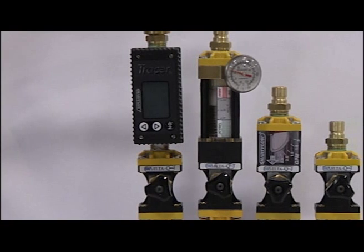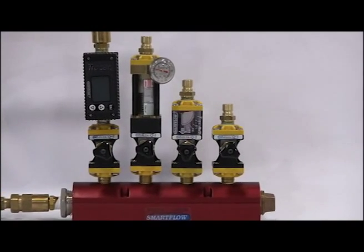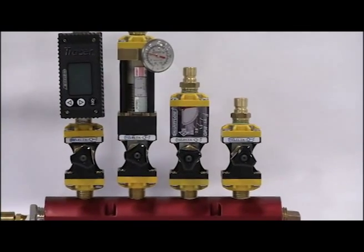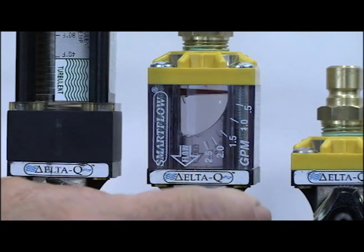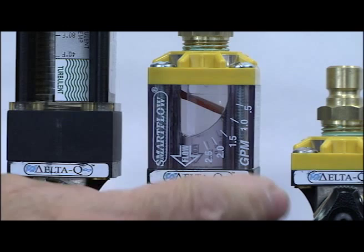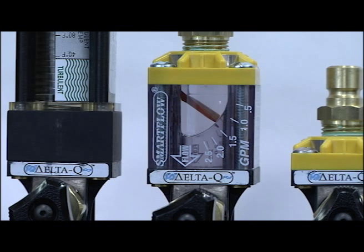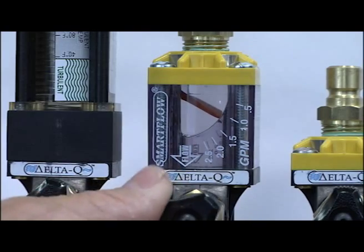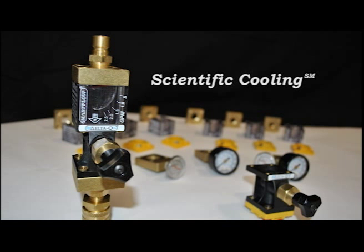The teaching of scientific cooling requires the right tools to measure, record, and thus quantify the cooling parameters. SmartFlow's patent-pending Delta Q flow regulators are the foundation of a flexible, modular system that can control, measure, and record cooling parameters to allow all molders to affordably apply scientific cooling. In addition, scientific cooling methods can help meet sustainability objectives by achieving effective cooling while using the minimum flow rate necessary. Over the next few minutes, we will introduce and demonstrate the new SmartFlow platform to apply scientific cooling, Delta Q.